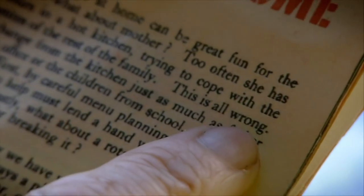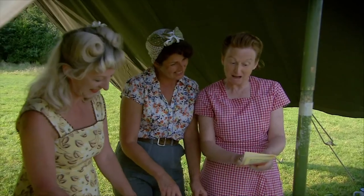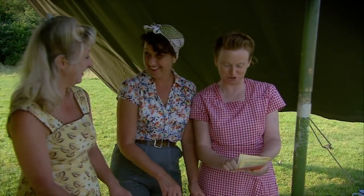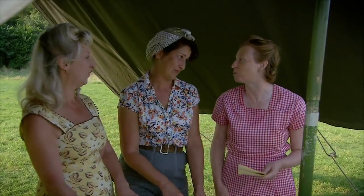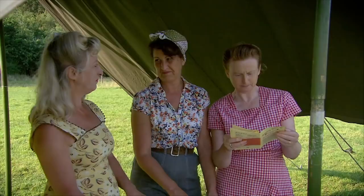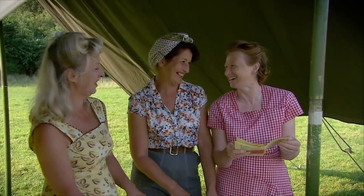What about mother? Too often she has to spend long hours in a hot kitchen trying to cope with all the tremendous appetites of the rest of the family. This is all wrong! Mother needs a change from the kitchen just as much as father needs one from the office or the children from school. But then, you see, how can this be managed? By careful menu planning. Basically, you've got to spend the week before your holiday doing extra work. Doing extra work. Some holiday.